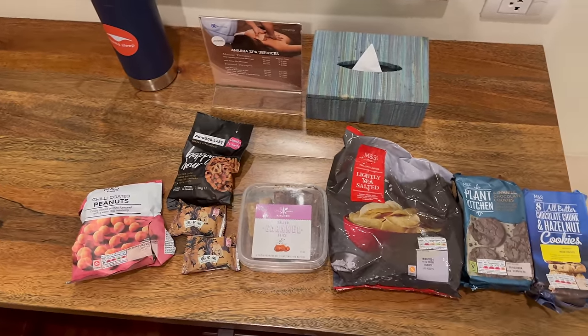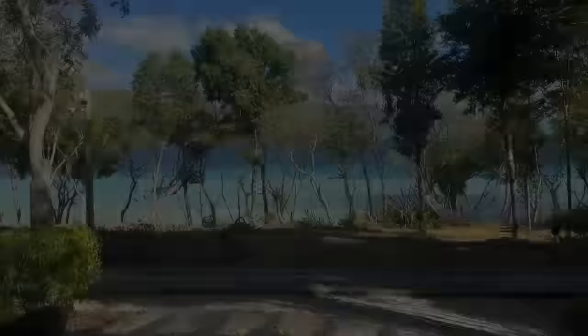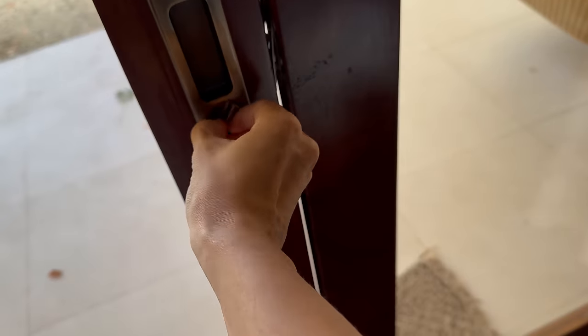Being on a resort island means you're gonna get scammed by the hotel restaurant, so we got some snacks from Hong Kong.